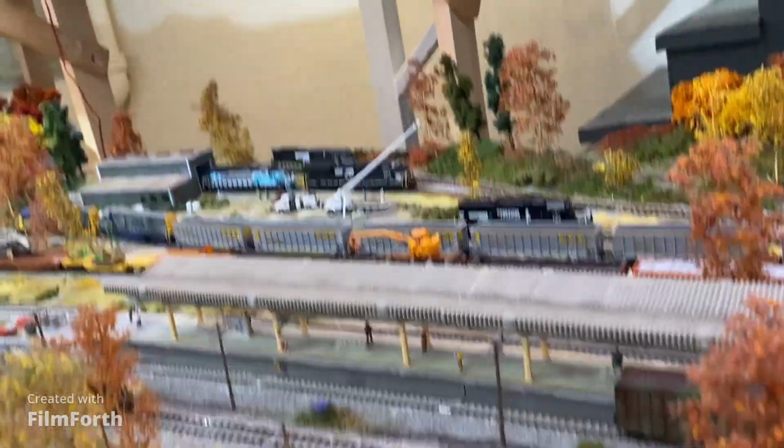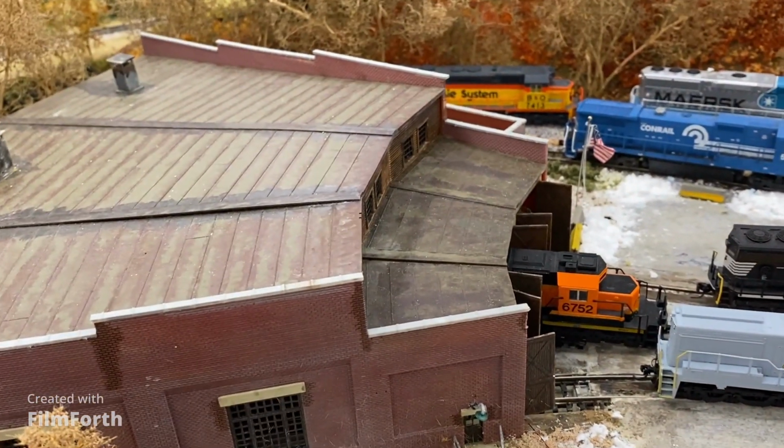All right. And then if we jump over, sorry for the camera swing there. Hopefully nobody got motion sick.